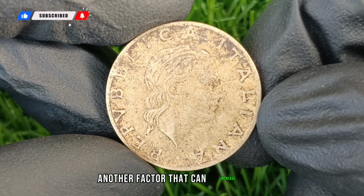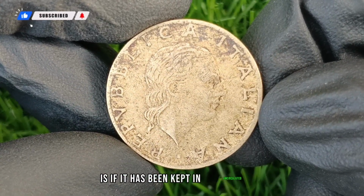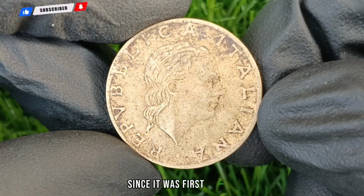Another factor that can increase the value of the 1980 Italian 200 lire coin is if it has been kept in uncirculated condition since it was first minted.